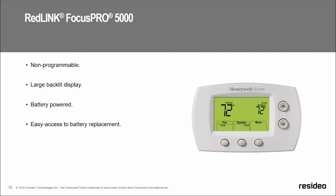So we're going to move on here, and I'm going to start building through the portfolio of our thermostat offerings. I'm going to start with our most simple and then move up to the more complex problem-solving types. The first one we're going to start with is our Focus Pro 5000.